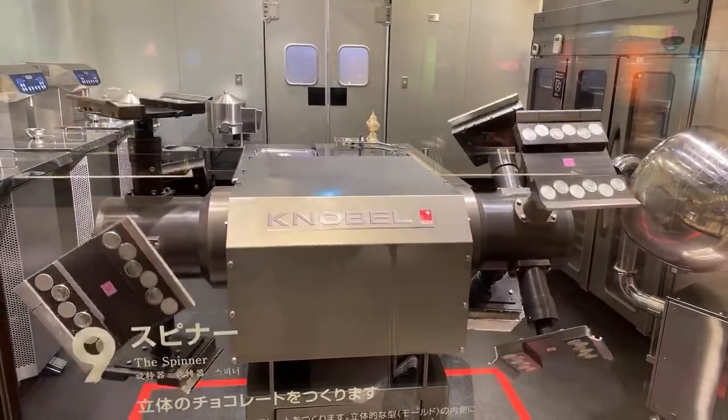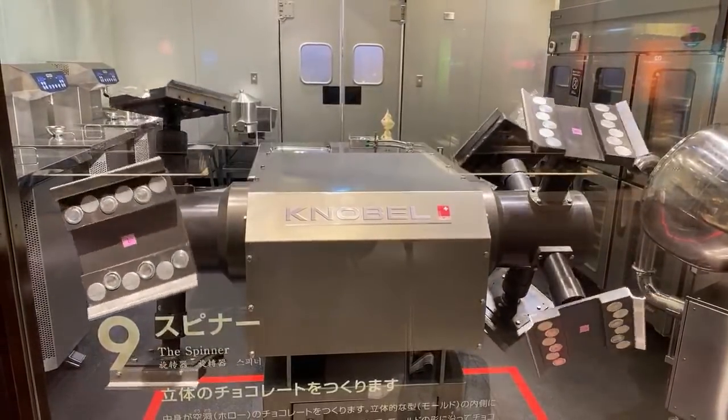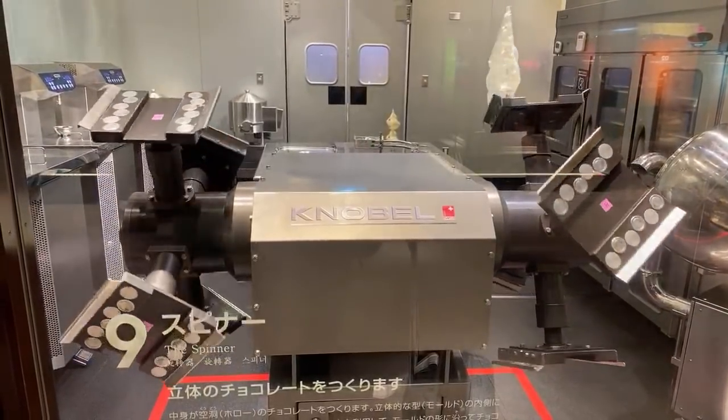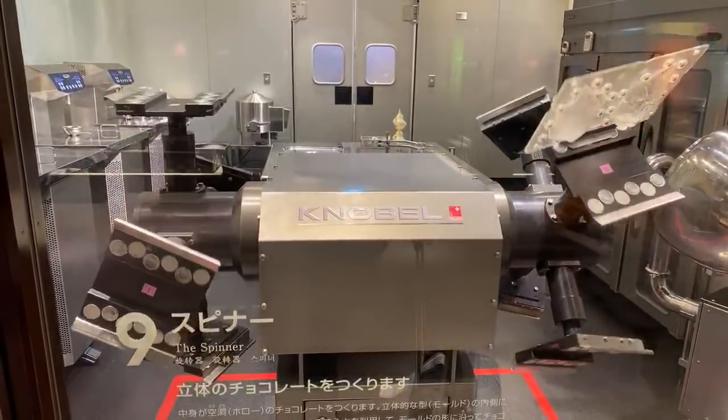Whoa! Check this robot out. I don't even know what it's doing. But it looks like it should be in outer space. I guess this is a dryer or something? I don't know. I could look at it all day.